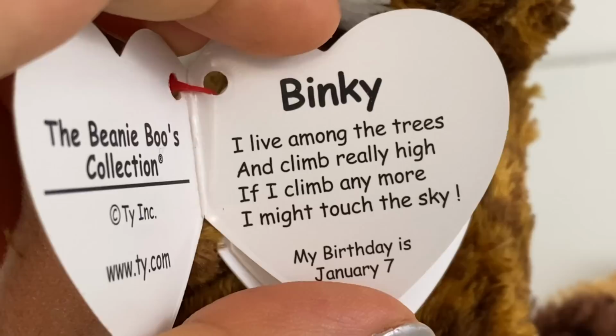I love it so much, he's so cute. His tag says, Binky, I live among the trees and climb really high. If I climb any more, I might touch the sky. My birthday is January 7th.